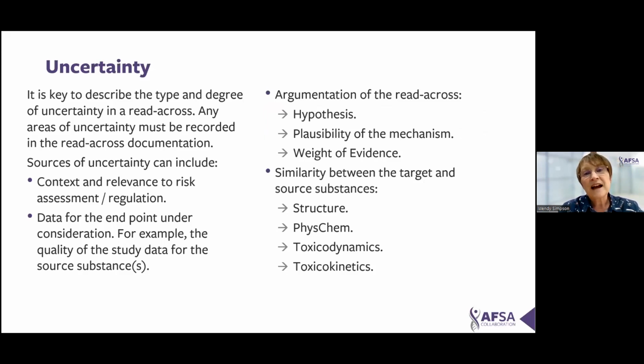So all of these can affect the uncertainty. There's also uncertainty in arguing and supporting your hypothesis. Are the mechanisms of action the same? Is there enough weight of evidence to support your hypothesis? And then the bottom one, is your source and target similar enough in terms of structure, properties, potential metabolism? So all of those areas that we've described when we've gone through our framework, you could have an area of uncertainty, and it's really important to document where you think that uncertainty might be.